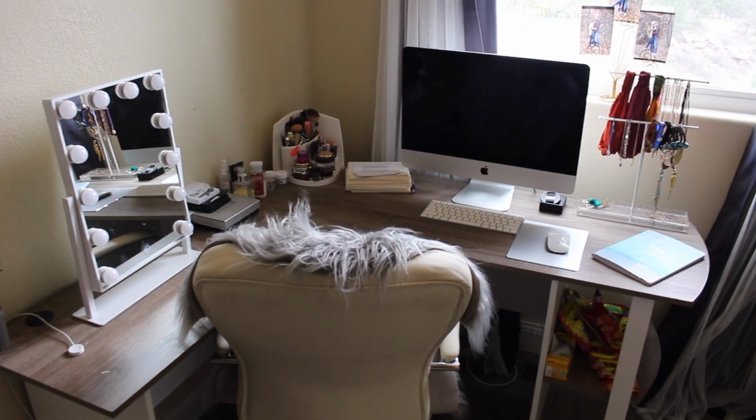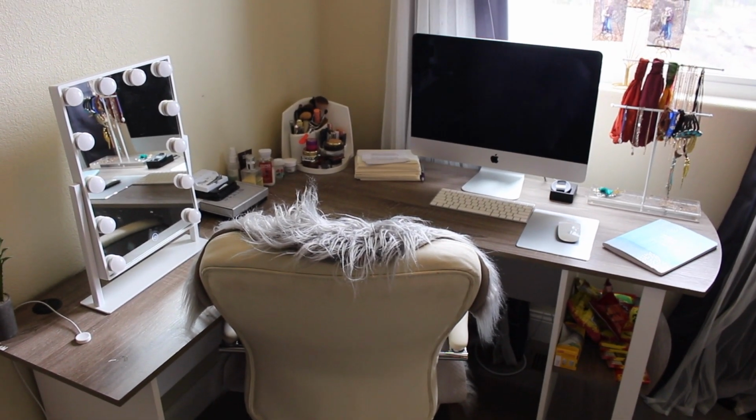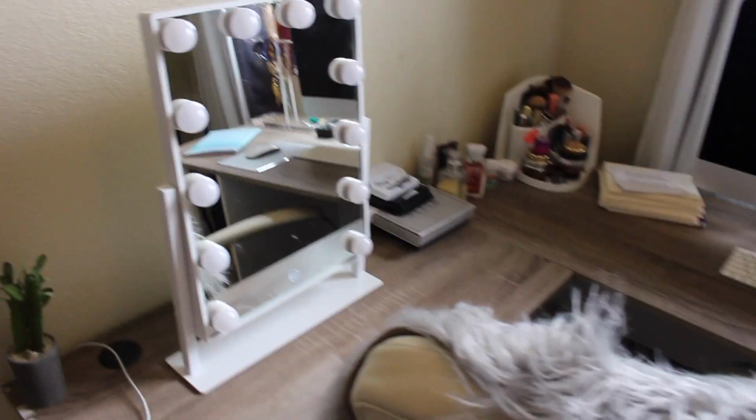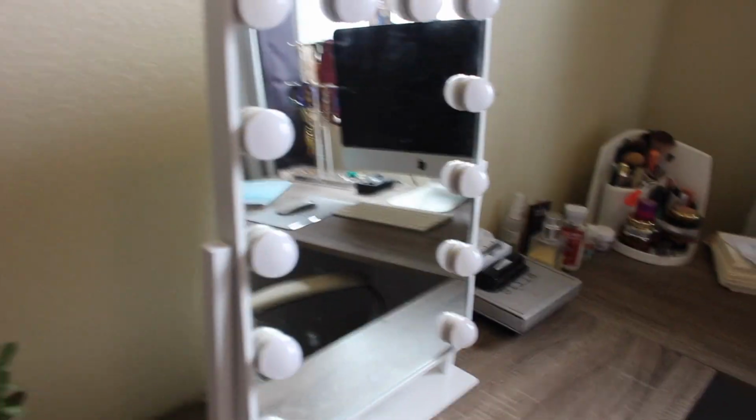So this is my desk. It's full of the most stuff. I kind of do everything and anything here. I edit my videos, I do my homework, I do my makeup in this mirror, which is like the best mirror in the whole world.